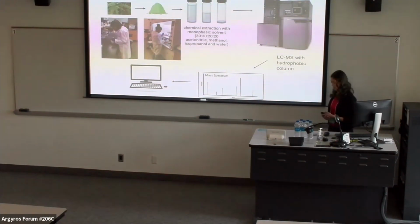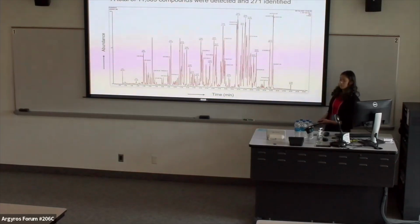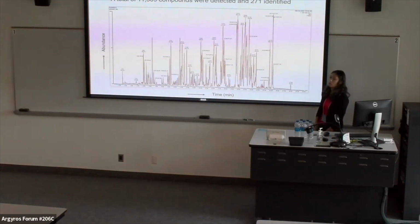We then subjected these samples to liquid chromatography, mass spectrometry with a hydrophobic column. The data was collected and then analyzed. So we detected a total of 11,309 compounds in our samples, and 271 of those were confidently identified by chemical class and name.